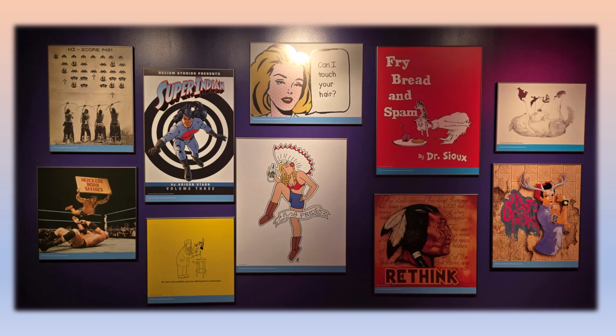Across the room, modern Native artists answer back. They paint, photograph, sculpt, and remix history. One piece satirizes a Hollywood Indian chief, full headdress, plastic tomahawk, and all.